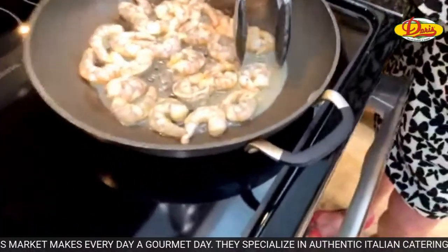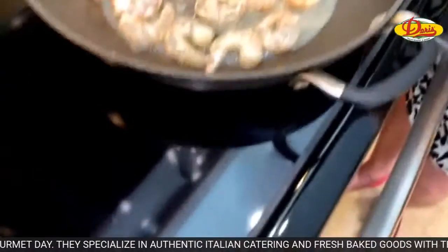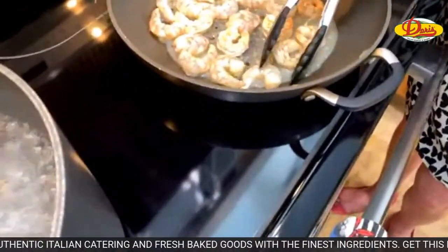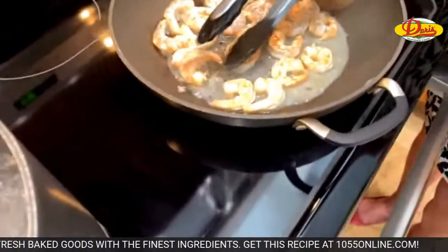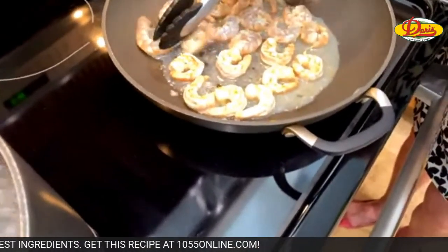See, the shrimp is starting to curl and turn pink, so that's good. Yep. I'm just going to flip them all over. Again, they can be a little under because they will go back into the pan and get some heat. You do each individual shrimp because I want to make sure everyone gets flipped.